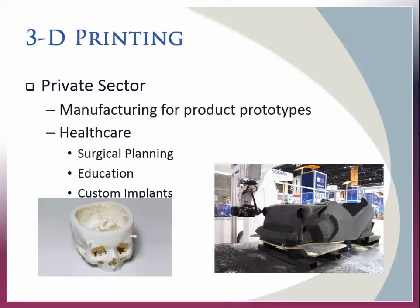Lastly, because 3D printing technology is rapidly becoming easy and inexpensive, consumers are now becoming one of the largest users of 3D printing. As we'll discuss further, there's a variety of options for building your own 3D printer, but also for outsourcing it.